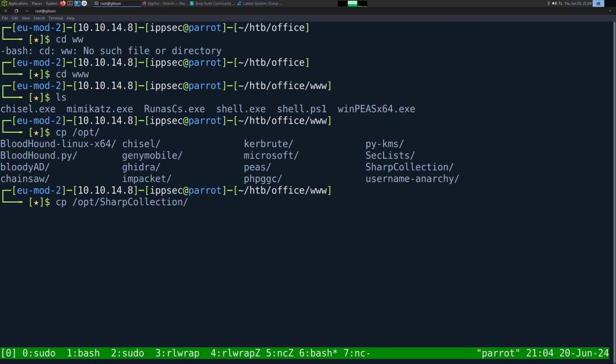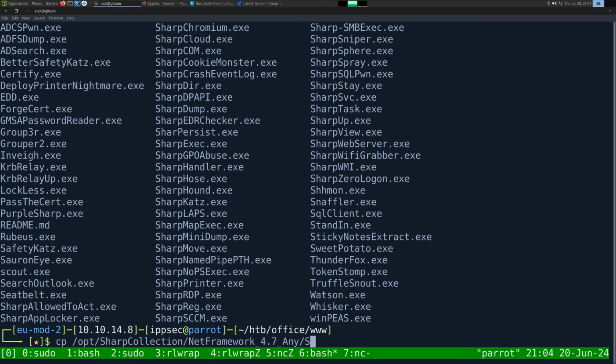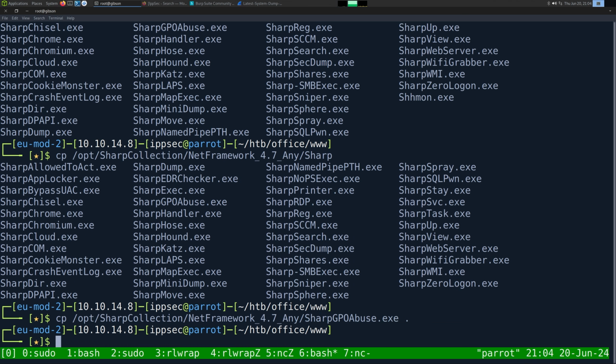to add local admins. So we do SharpCollection, and if you just Google SharpCollection, you'll find it on GitHub. It's just a bunch of pre-compiled .NET binaries. I always use the .NET framework any. And then let's do Sharp. You can see how many there are in this. SharpGPOAbuse. We'll copy it to www. And then because I don't want to type this again, let's just copy and paste it.